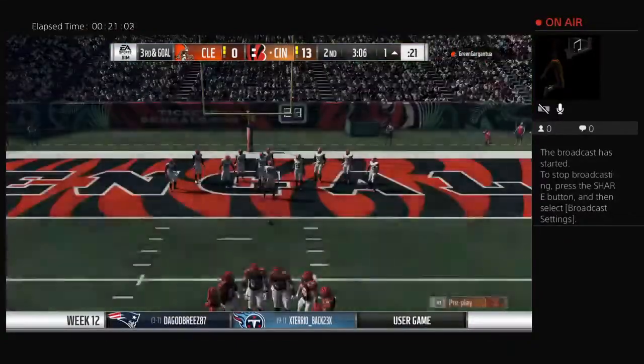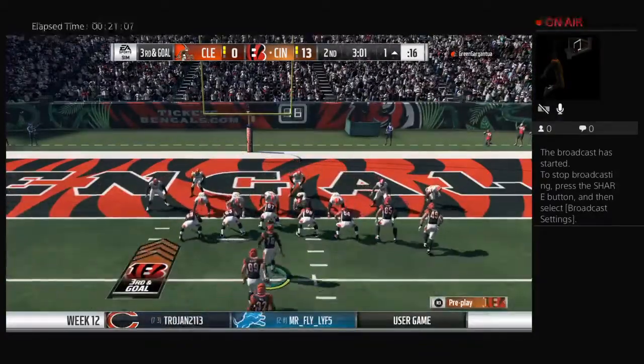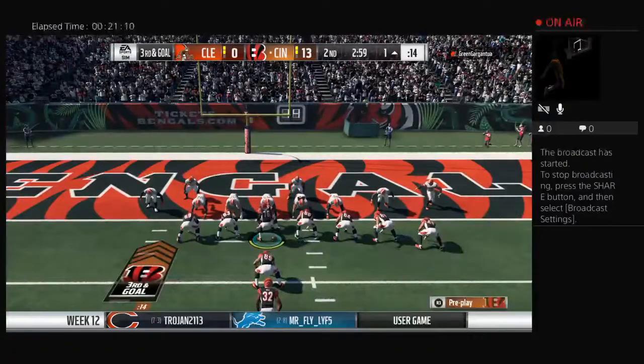Around the NFL, they're in the second quarter at Lambeau. Now, you saw the score at the bottom of your screen a moment ago. We got a good one going on there. I have a feeling that one's going to stay tight throughout. We'll continue to monitor.